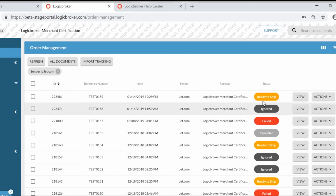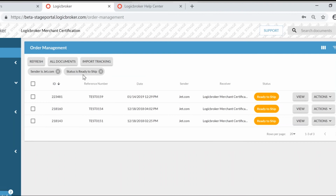No matter how many filters you add, you can see them all up on your filter bar. In addition, we've also added the clickable filter on the status. So if I only wanted to see ready to ship orders here, I could just click ready to ship and it will automatically add that filter as well. So it's a quick tooltip to get your information in a nice and easy view.